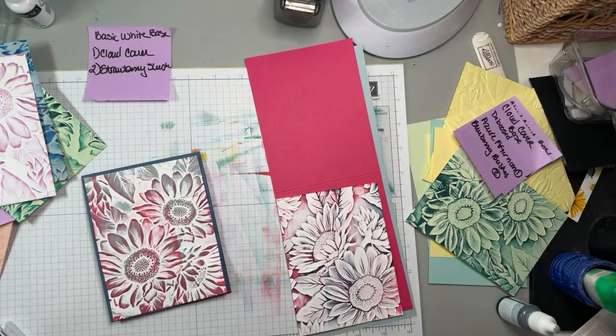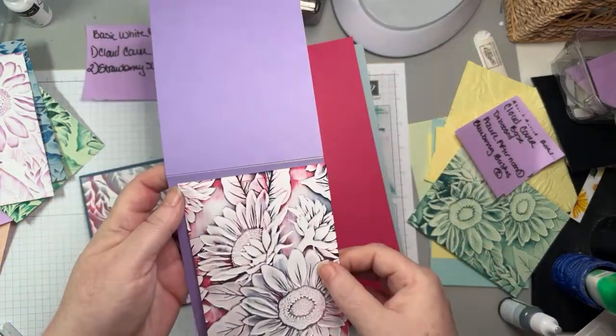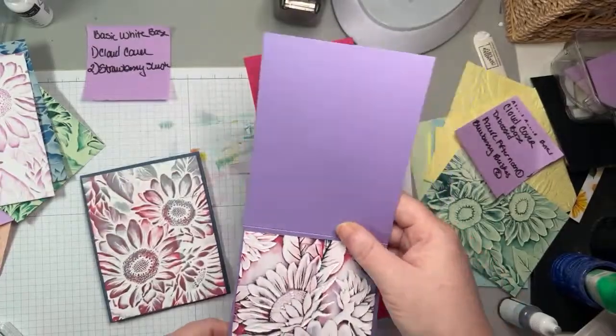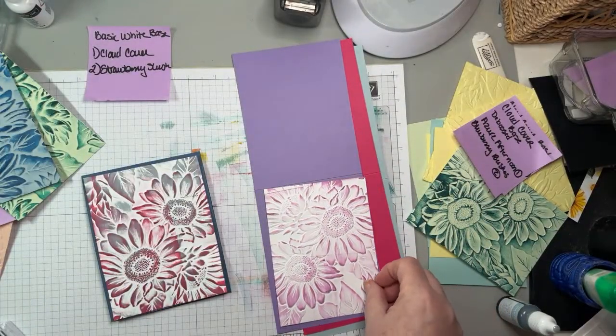Let me see something really quick. I'm doing something off screen so you guys can't see. I just want to see what it would look like on Highland Heather. It almost looks more purple when you pull it into the Highland Heather. Look how gorgeous. Or we could put the Petunia Pop on the Highland Heather. That's pretty.